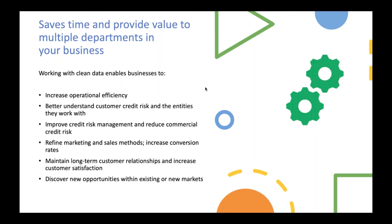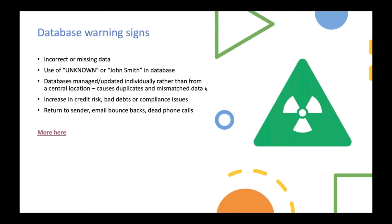And importantly, the last one here: discover new opportunities within existing or new markets. Being able to identify areas, businesses, and industries that are more valuable to you than others is a fantastic way to then go, great, let's find more businesses in that space. CreditorWatch, can you give me a list of companies in New South Wales that operate in the hospitality, restaurant, bar industry? Yes, we can do that. We can then give you a list, and we can also wash it against our bureau data to ensure that we're removing those that are high risk. So those are just some of the ways to save time, provide more value, get more out of your data, but also find opportunities.